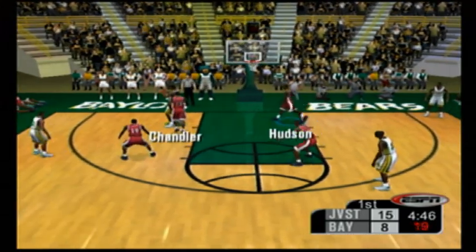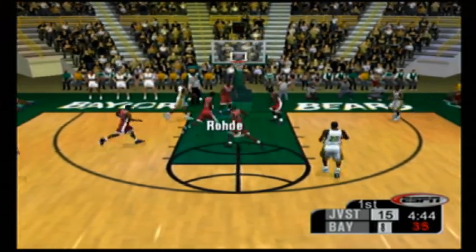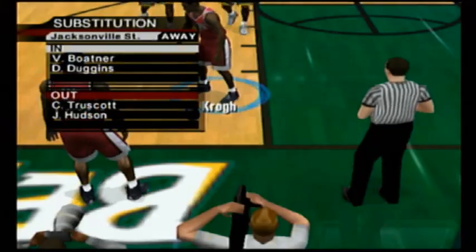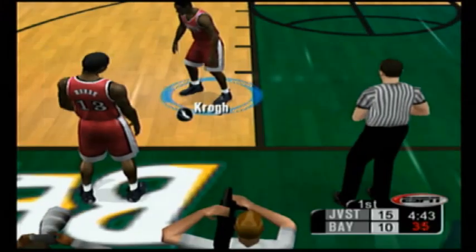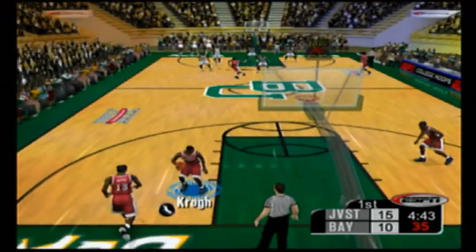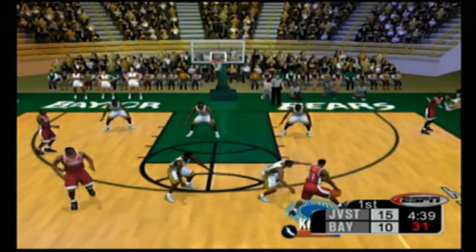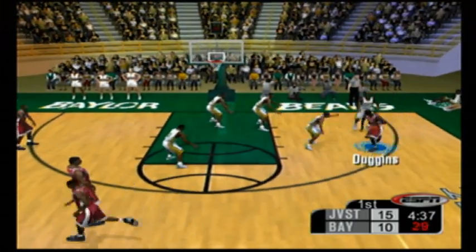Peters has it up top. Puts it up. Chandler gets his sixth point this half. He has been a scoring machine all night tonight. Truscott going to the bench. It's a five-point game. Crow with the ball up top.